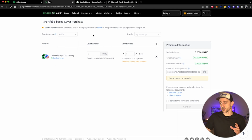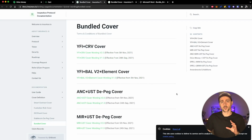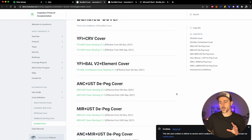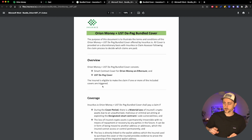One of the things that I'm going to look into here is making sure that I understand the following documents. You can click into the bundled cover section, and it will take you to their documents page. You can head down to the Orion Money UST DPEG cover and take a look at the wording. This outlines, much like an insurance policy, what you are and aren't covered for.